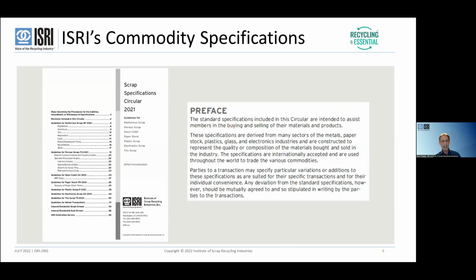So let's talk about ISRI's commodity specifications. This is a picture of the current specifications. I expect a new one to come out shortly, which talks about our guidelines for non-ferrous, ferrous scrap, and other materials that are commonly traded in the market. These specifications are not aspirational goals, such as if we create the specification, we hope that people can meet it. That's not the way these specifications work. They really reflect what is going on in the market now.